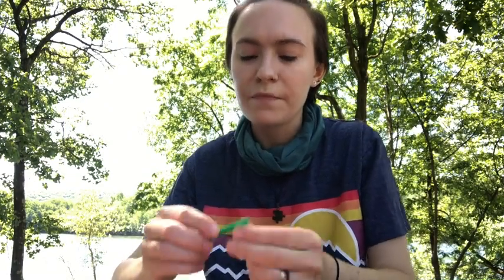Okay, so next we have all of these green pieces of pipe cleaner that we're going to turn into legs and a tail and a head for our turtle. So first, I want to start with our head because I think that one might be a little tricky.